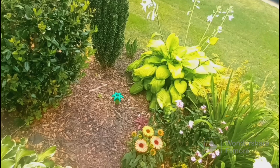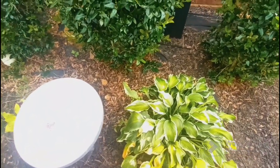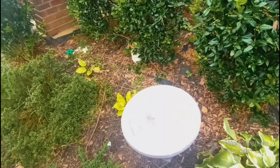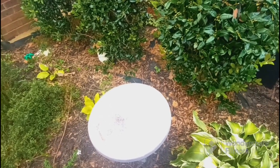All right, as you see, this whole little wall of hostas, I'm sorry, mine went blank. Whole little wall of hostas was, hold on, somebody's calling me. All right, I'm back, you guys. I'm sorry, somebody called me. But like I was saying, and now the wind done kicked up on me. I need to hurry up before it rains.